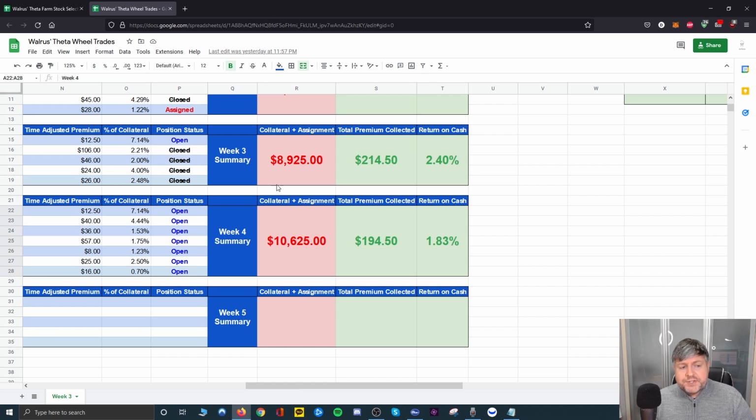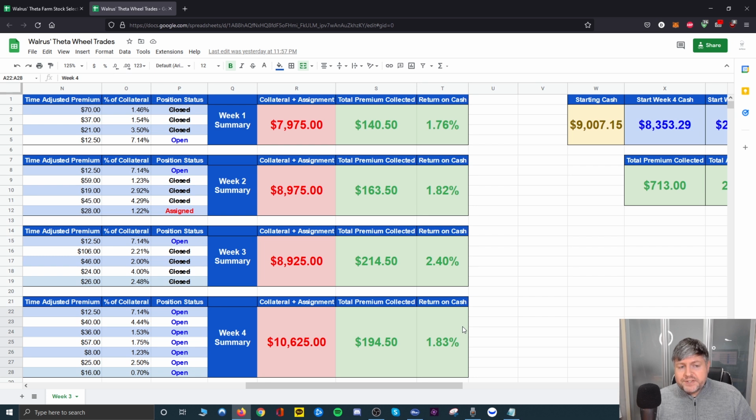If we go over to the summary for the week, we could see that my collateral plus my assigned shares from Cleveland Cliffs amounted to about $10,625 this week. I collected $194.50 in premium, which is a return on cash of 1.84. If we look at the series overall, this is actually the second highest return on cash that I've had after last week. Last week was kind of just an outlier.